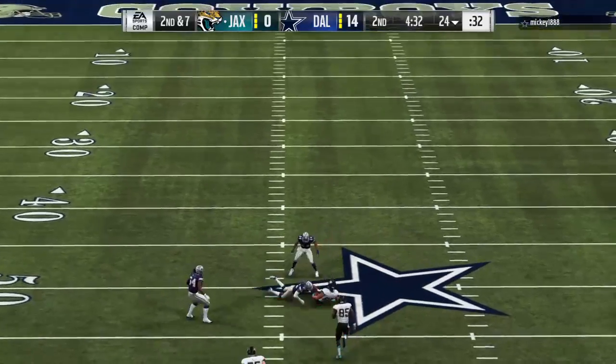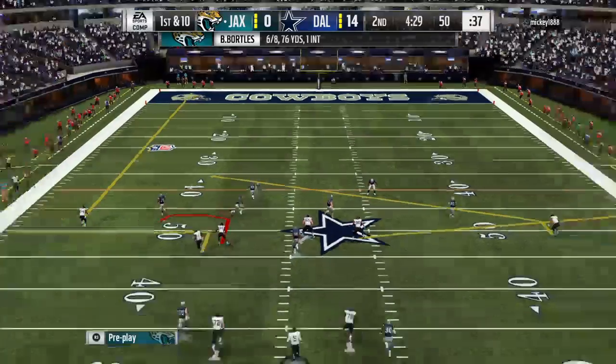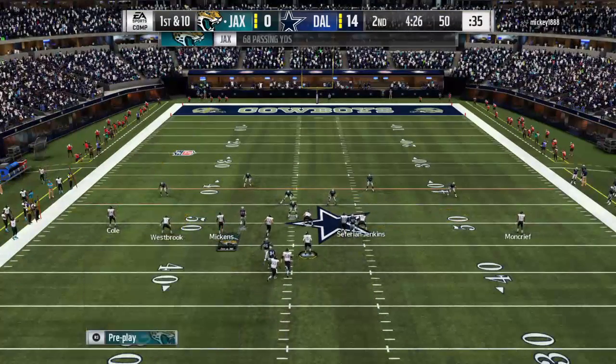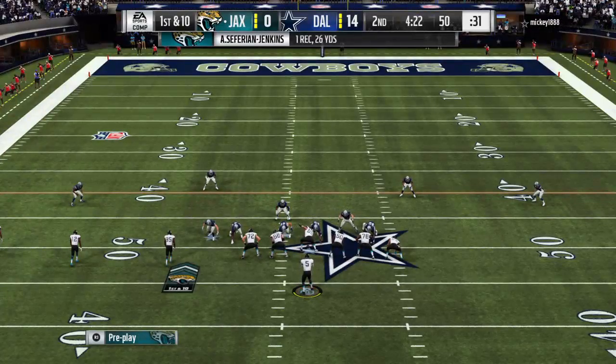And Austin Seferian-Jenkins has it. And he's brought down after a good gain. A good pickup there, 26 yards. And there's a completion to the tight end.